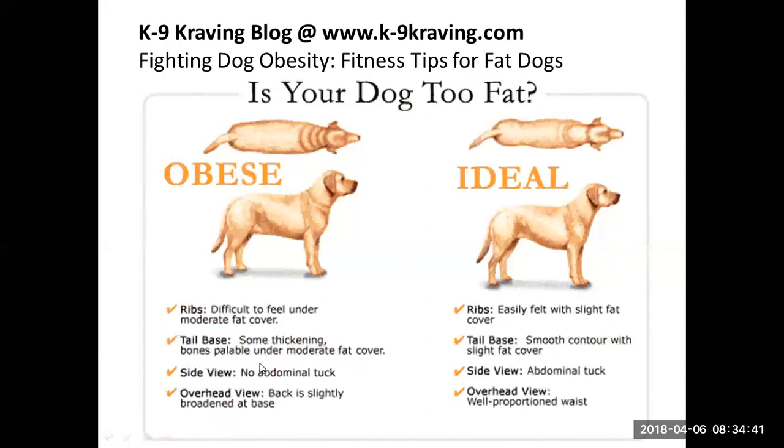Bones are under a moderate cover of fat. From the side view, there's not really any tuck here. You're seeing that start to lower down. Overhead, they look like a coffee table. They've got the broadening back and they look kind of flat.